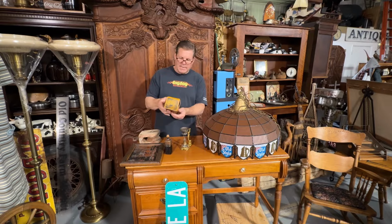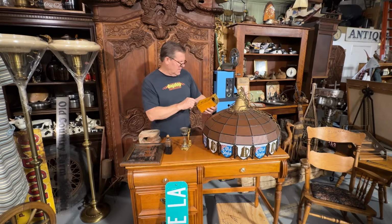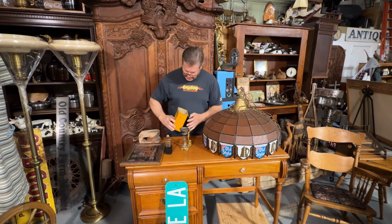I'm just looking at the box and I didn't notice that before. It says $1.75 on the box. Inflation's gotten out of control. I think everybody would agree.